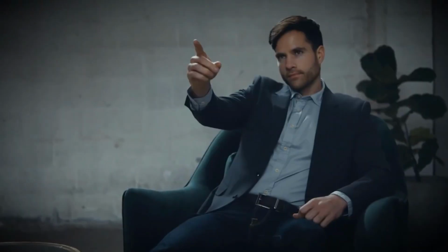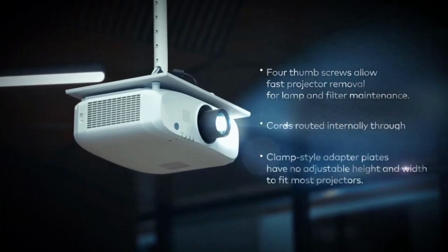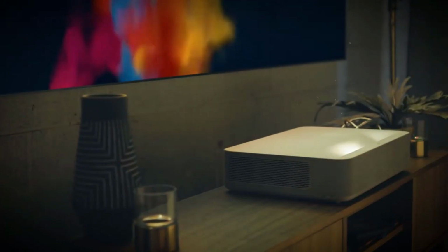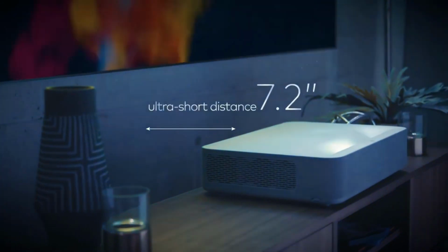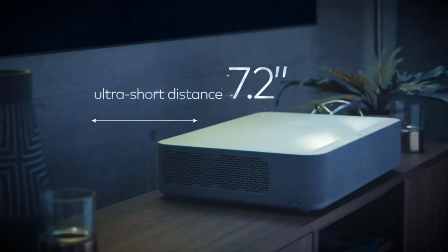In the past, you could not walk in front of the projector. It created shadows. Also, professional installations are expensive. VAVA's ultra-short throw format means the projector sits straight against the wall, delivering a cleaner look and saving you costs on mounting and installation.